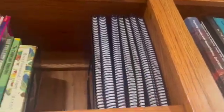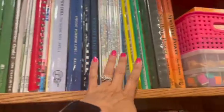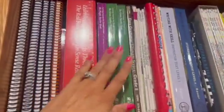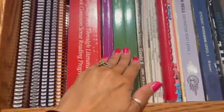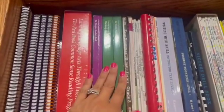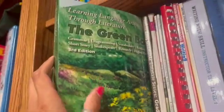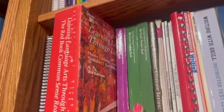But anyways, that's those. And then this is kind of like the English, writing, spelling shelf. So we have some different English curriculums. This is what I like to use for English. This is Learning Language Arts Through Literature. I'm going to be starting this here soon. We do school year round, and this is the first grade curriculum. And then this is for another child, second grade.